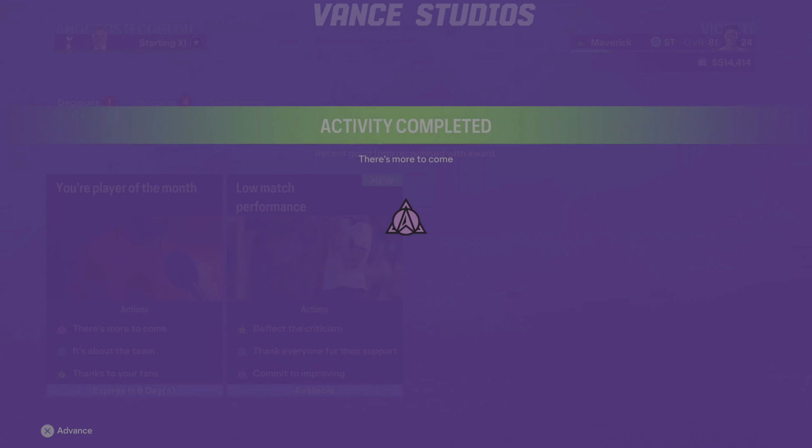He read the situation defensively and did his job. Crossing opportunity. Bissouma plays it back. Simple catch, really. And with that, the referee brings this contest to an end.